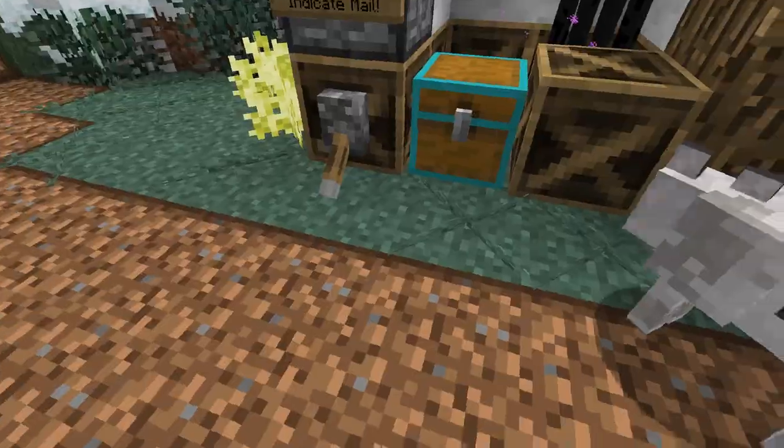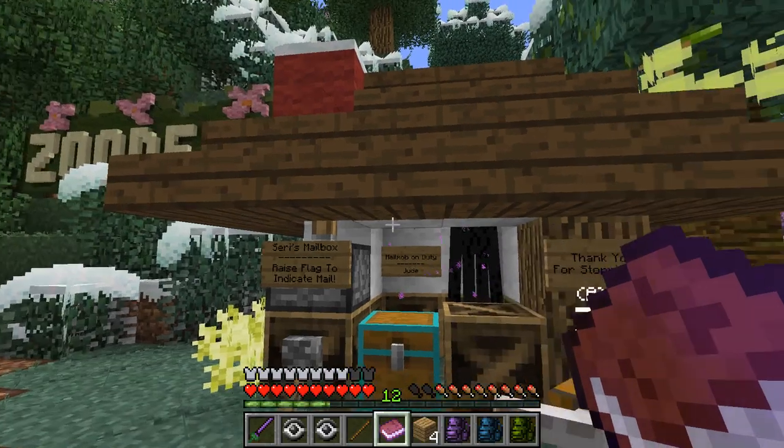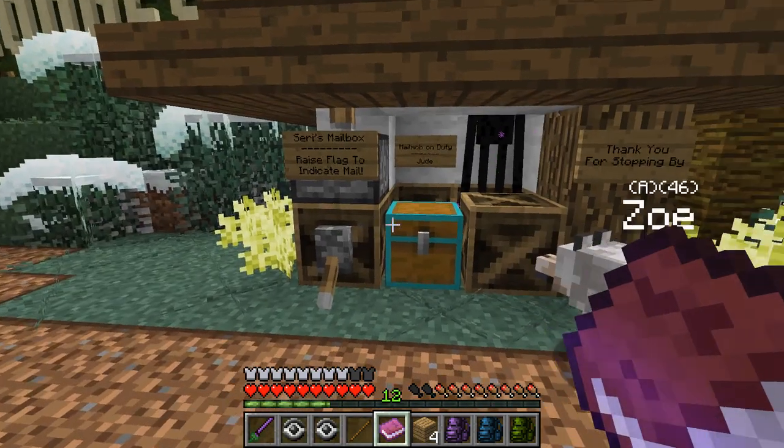So this is fantastic. And I'm going to tell Ben, don't drop another. I might even prank him. I should go leave an anvil in his yard and say, don't drop it on me this time, or something like that. Oh my gosh. I've also given you some of the giant lily pads from the swamp, some May apples, and your favorite green gold. Enjoy.